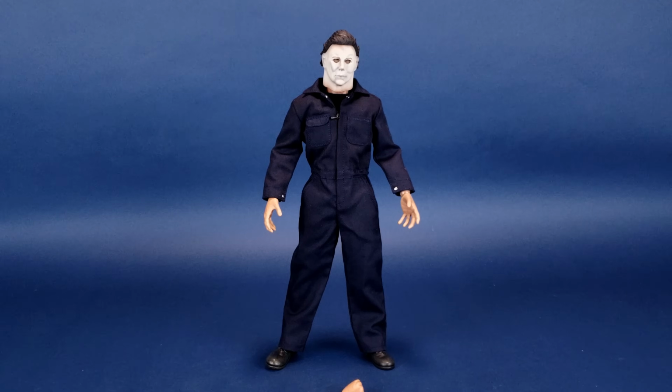One thing I certainly think that they could do as a company, if there is a lot of interest in this line and people are buying these up, by all means, release a '78 Myers accessories set that comes with things like Judith Myers' tombstone, Bob's sheet with glasses, the telephone, for example, a pumpkin, or a display stand. It would certainly be a great fries-with-your-meal add-on accessory that Trick or Treat could venture into doing as later add-ons to their figures.